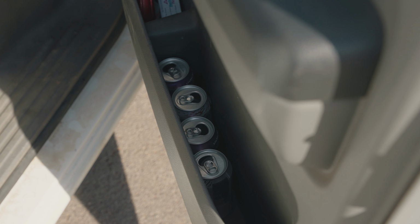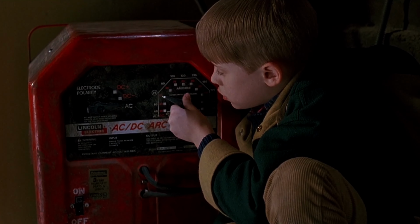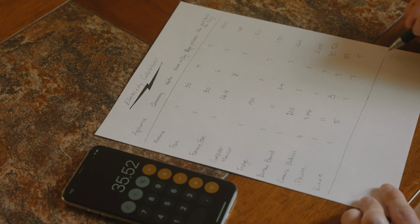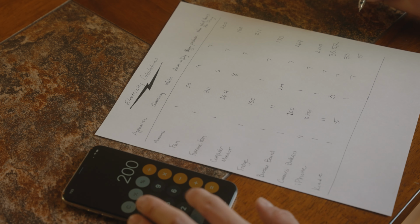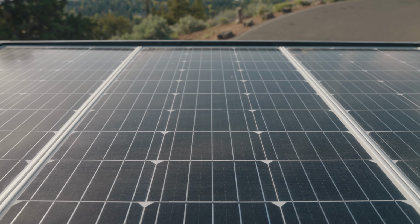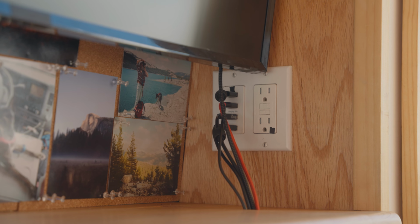Not ideal, but it works. Next, you'll need electricity. Educate yourself on the difference between voltage, amperage, and wattage, and do a rough estimation of the amount of energy you would need to power your things each day. Then, add a buffer for cloudy weather. Use that figure to determine the size of the batteries and solar panels you will need, and get yourself a pure sine wave inverter so you can have wall plugs in your van.